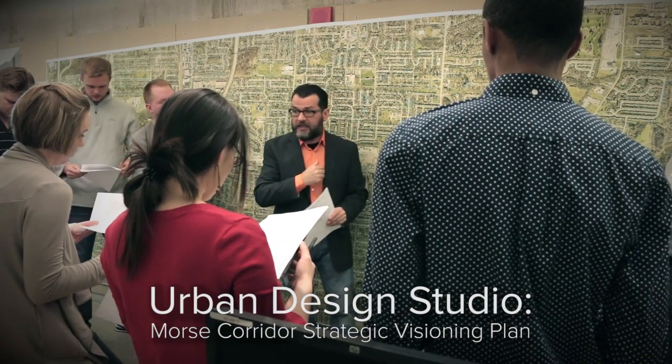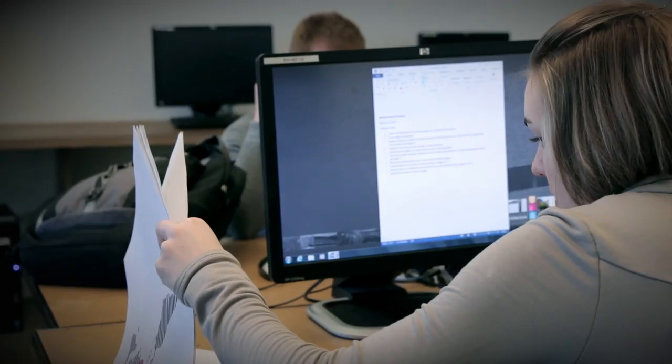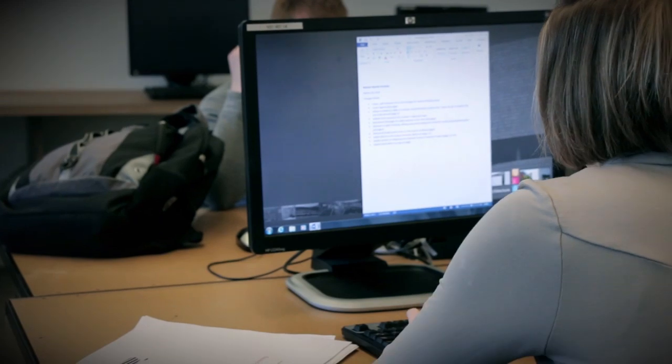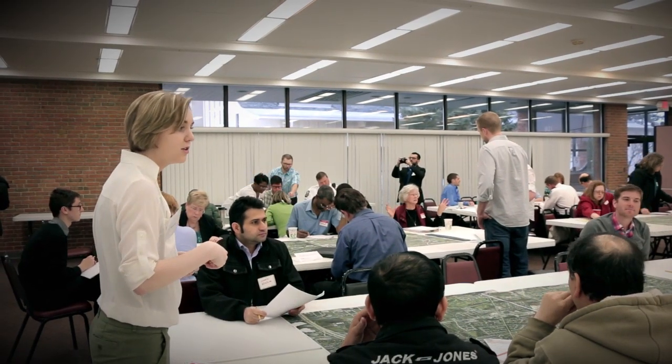The goal of the studio is to provide a comprehensive vision for the future of the Morse Road corridor. So we took the three issues that they sort of pinpointed during community meetings: connectivity, livability, and safety. We use qualitative analysis, quantitative analysis, community outreach and engagement process, and then finally a design charrette in order to produce this long-term vision for the corridor.